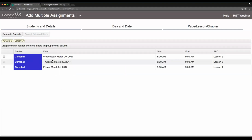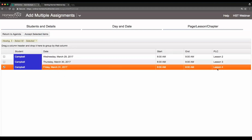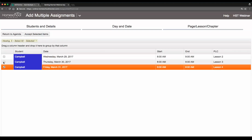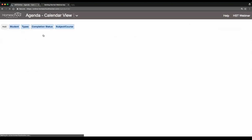And this will just give me a preview of what I'm about to create. So you'll see that I'm creating an assignment on Wednesday, because that was my start date, from 8 to 9, and this is for lesson 2. And then Thursday, lesson 3, and then Friday, lesson 4. As you can see, it automatically incremented the PLC for these 3 lessons across 3 days. So I'm going to select all of these and then choose Accept Selected Items. Now remember, this is just a preview of what I'm going to create. Not until I select the ones that I want and click Accept will they actually be created. So I'm going to click on that.